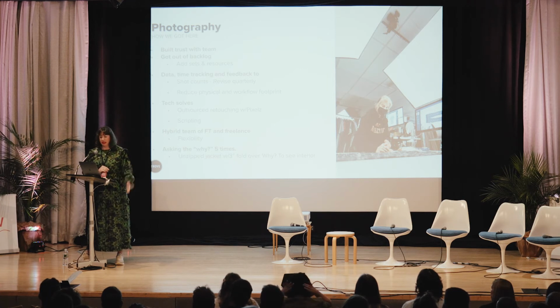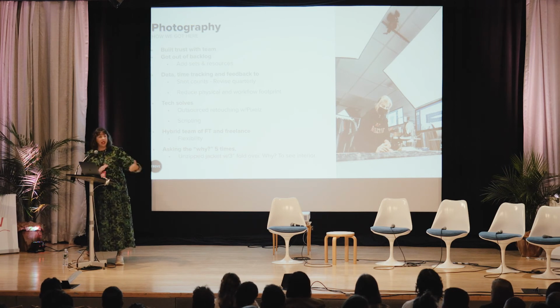Another huge thing I do is data, time tracking, and feedback. I mean, down to, okay, let's get out a stopwatch and see how long it takes to style things. I'm working in Google Sheets. We have a data analytics team, which is amazing, with Looker reports, so we can see how long it takes to get through photo, retouching, prep, etc. And we just start talking about numbers with the team, and we revise it quarterly.